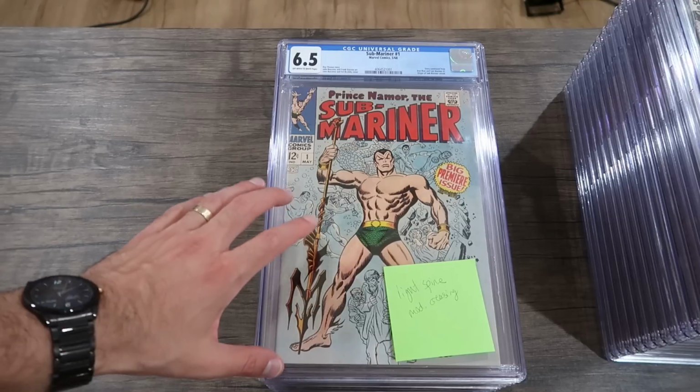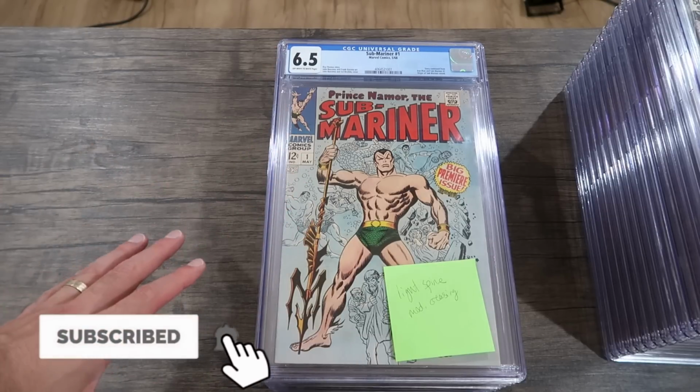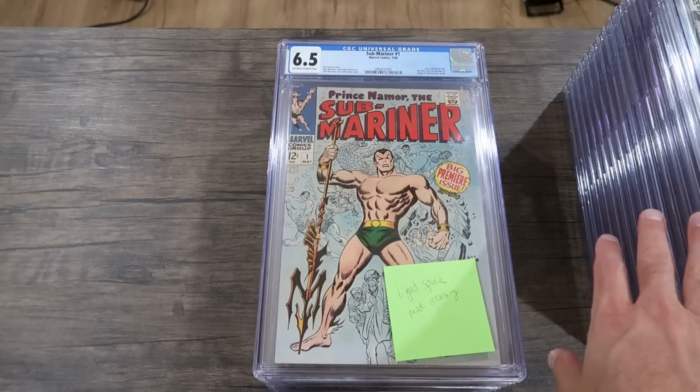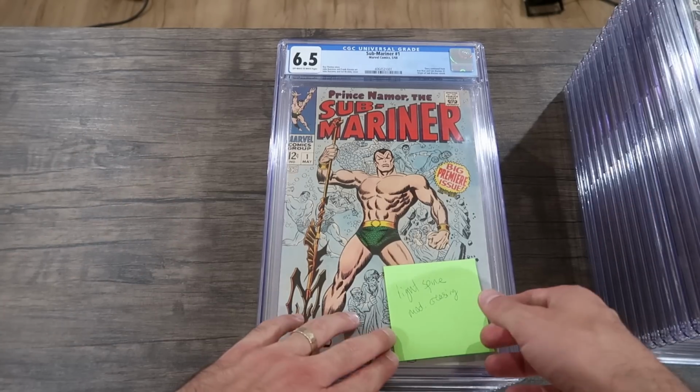All right, so I want to start with this stack here. These are the books out of the collection that I thought would be interesting to look up the graders' notes to see why they got the grade they did, if they're potential bump candidates, and then we'll look at this stack over here just to admire these epic collectibles from this awesome collection.